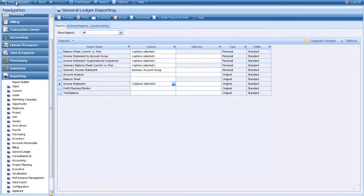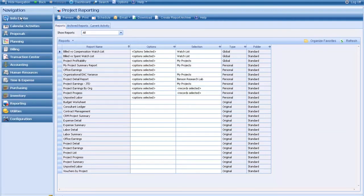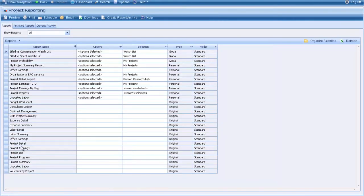I'm going to move back over to my navigation here and just point out from the reporting menu that we have reporting options for each of the different sections that we work within Vision. What I'd like to do now is just go ahead and go over to our project view, and here are the different project reports that are available. I'm going to go ahead and go to my office earnings report. I'm going to go ahead and enter in the Benson Research Lab.